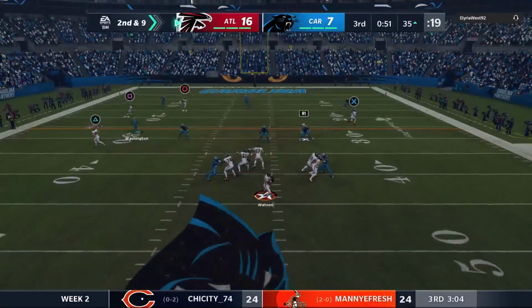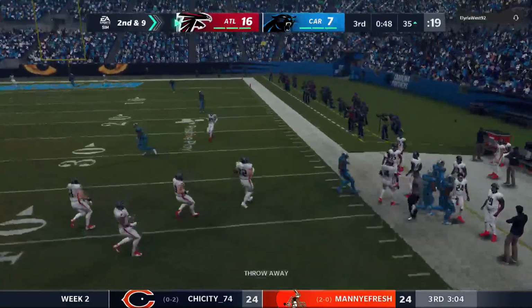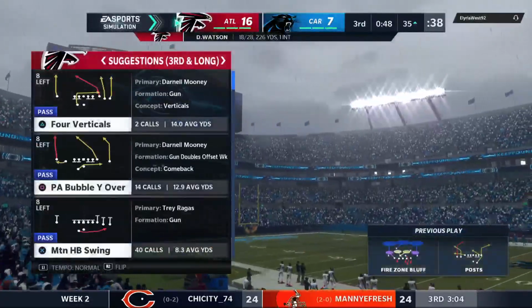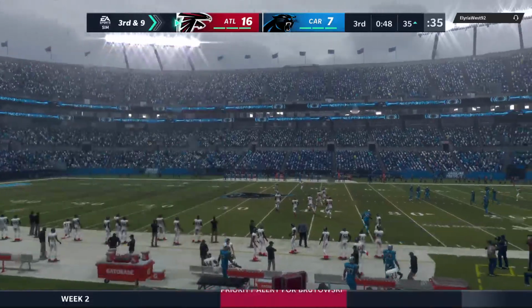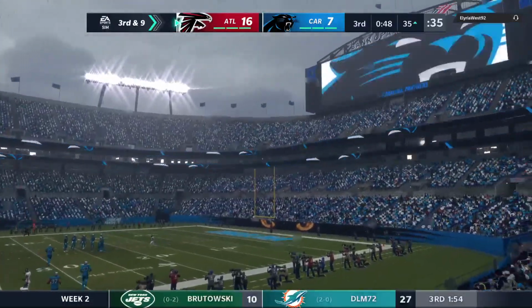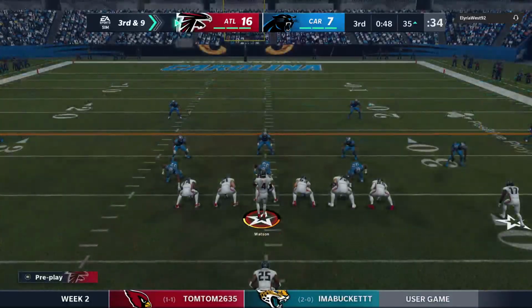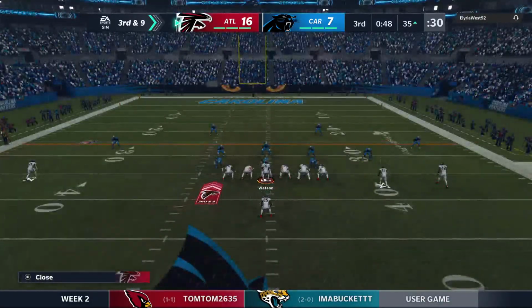On 2nd and 9, Watson. Eluding the pressure right. And he's just going to get rid of this thing. To no one here. He throws it away. And now it's third down. And 9 yards to go. Got to get to the 26 for a first.